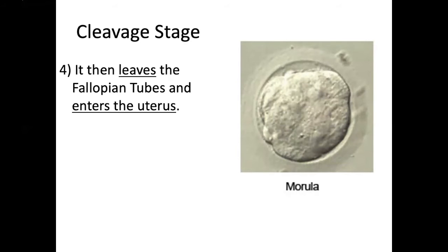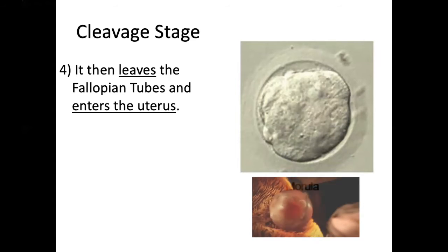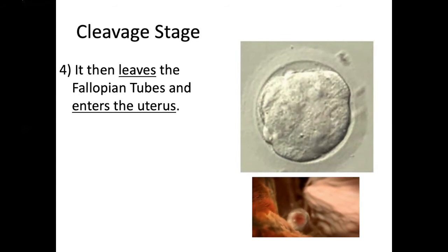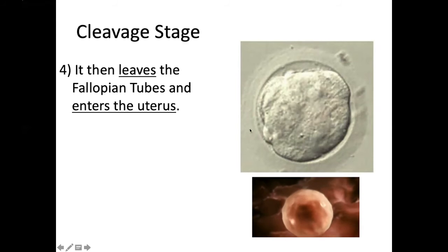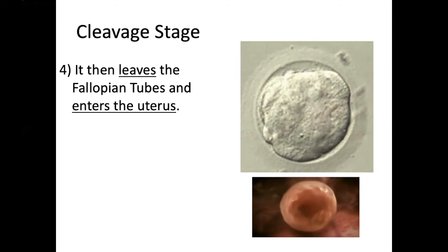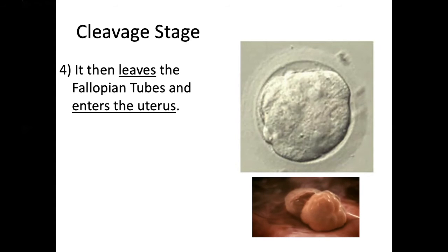It then leaves the fallopian tubes as the morula and enters the uterus. So we are talking a whole bunch of cells, all with exactly identical DNA, but it is not a baby yet. It has not developed body parts yet. They're just cells.